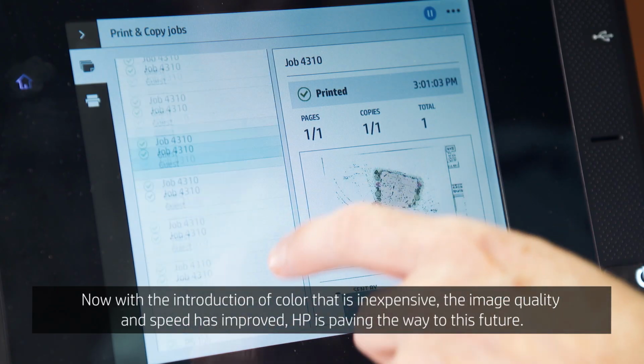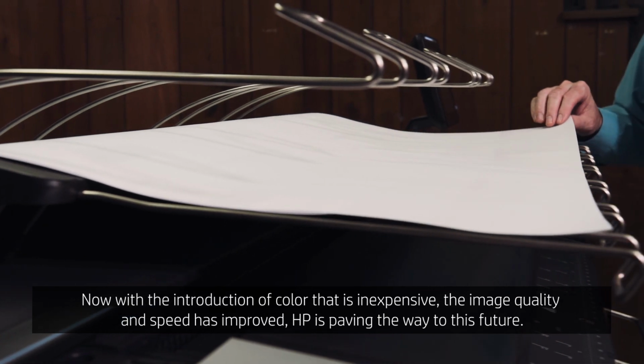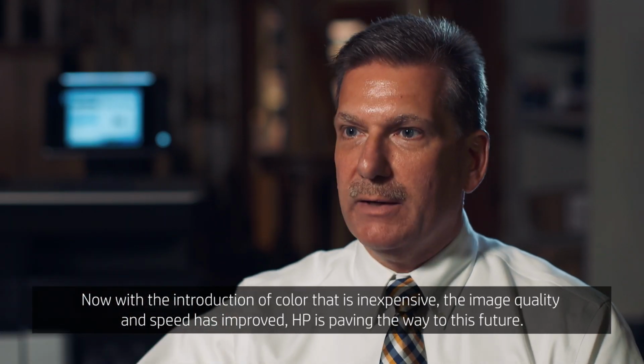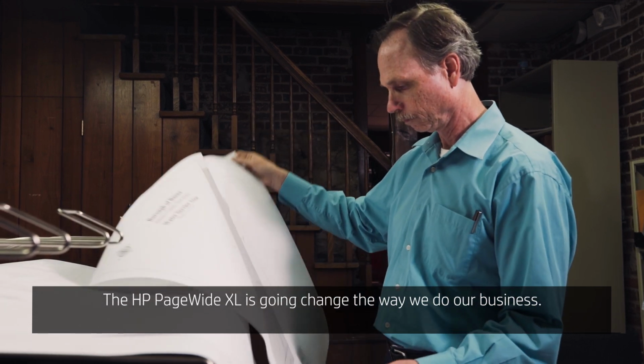Now with the introduction of color that is inexpensive, the image quality and speed has improved. HP is paving the way to this future. And HP PageWide XL, it's going to change the way we do our business.